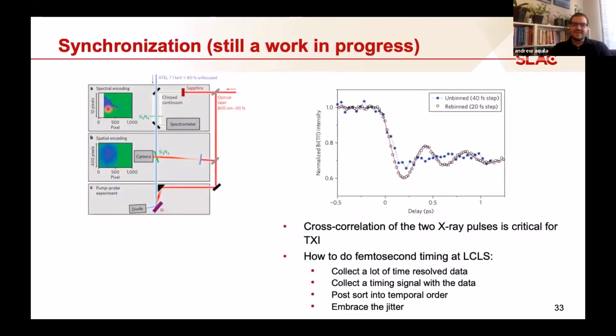Still a work in progress is synchronization. Once you find T0, we want to make sure these 2 beams are synchronized. So what we do nowadays is we have what's called a timing tool. We collect a lot of data, and we collect a timing signal that corresponds to the data. And the data is collected out of order. It's like filming a movie with the last scene first, the first scene last, and then in post-editing, moving the scenes around. We do the exact same thing.